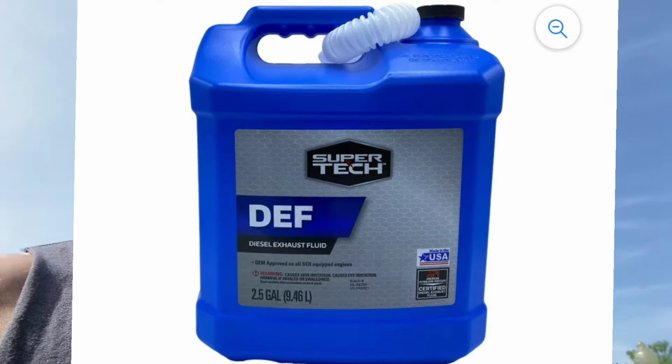The DEF that I've been using lately has been the Walmart brand DEF because it's cheaper. It runs about 11 or 12 bucks for 2.5 gallons. And the Blue DEF runs anywhere from $20 to $30 for 2.5 gallons. So you're talking about double, almost triple the price.